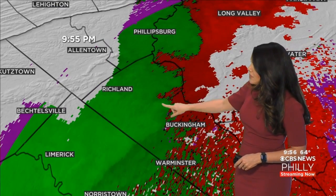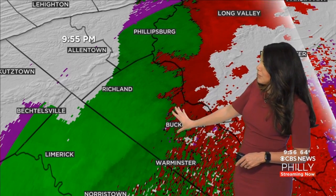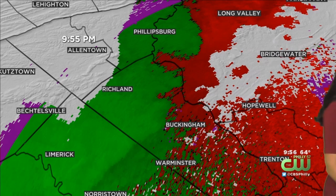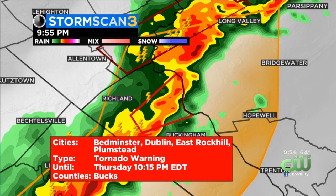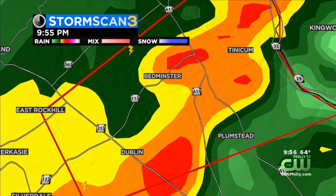So another look at that velocity signature. You can see just that little blip of red on our sweeping radar. Buckingham up toward, again, Tinicum. Let's see if we can zoom in on some spots. I'm going to move out of the way here and take you back to this map. We're going to zoom in and see exactly the roads that are going to be impacted and the towns that are going to be impacted here. So let's take a look.